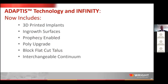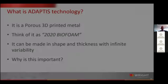So this is the ADAPTIS technology merging with the Infinity that we've already seen great successes with over the last 10 years. This new ADAPTIS technology includes 3D printed implants, ingrowth surfaces with biofoam. It still has the ability to use your Prophecy. We have a new polyethylene upgrade that we'll talk about. We have both the chamfer and the block flat cut talus opportunities, and of course that interchangeable continuum that Wright Medical has been known for with all of its total ankle implants.